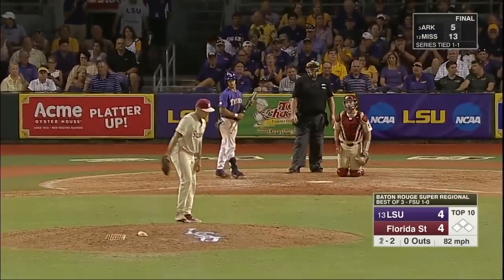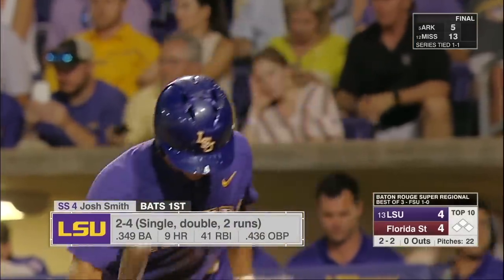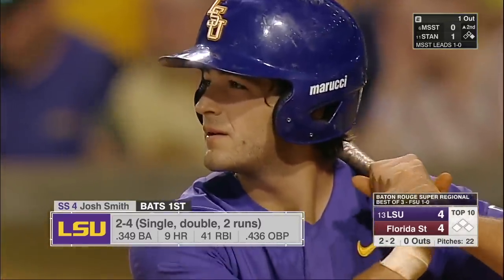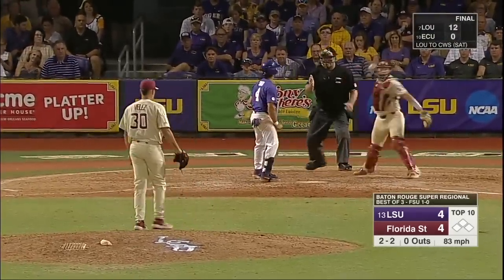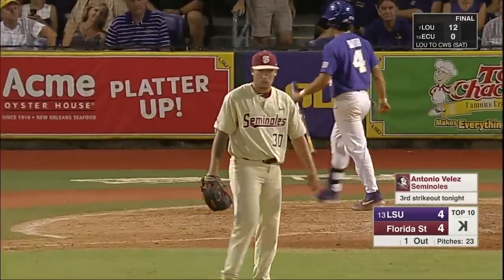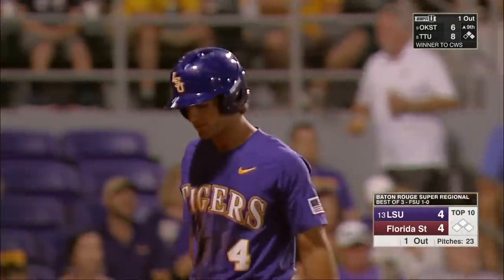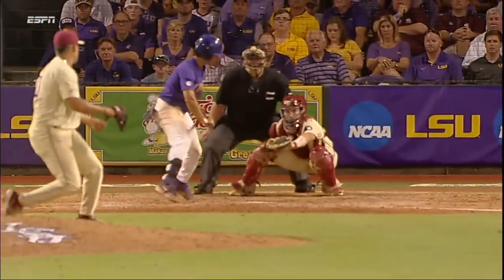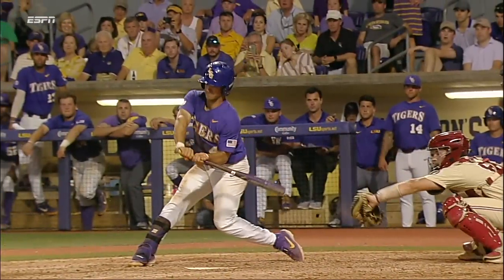2-2. An approach from Velez, especially with a slider. Away, away, away. Smith starting to recognize that. Josh Smith not happy with the call, but that looked like a strike to me. That one just frozen. Surprises me a little just based on the reaction we had seen from the previous two. He had really tracked him, but this one, that's exactly where Nelson had the glove set up.